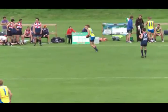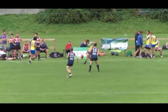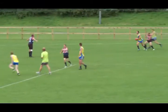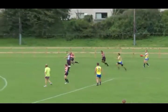His lovely pass. It hit him on the chest. That's number 19, Joel Sprang. Haven't seen him this much this half. That's a lovely pass though into Lance. Excellent football by Sweden. Lovely use of the football.